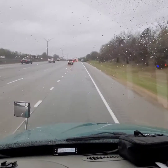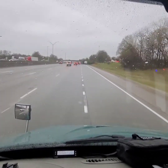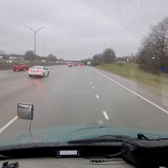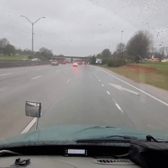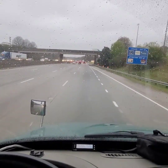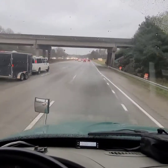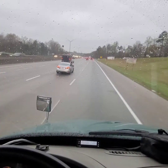Okay, so we're getting on the highway right now. We are headed to Greenville, South Carolina, for 1 hour and 28 minutes, exit 51 B C A, for Columbia, Greenville, South Carolina, 146 Hebert Road. We have a little bit over 100 miles to drive.